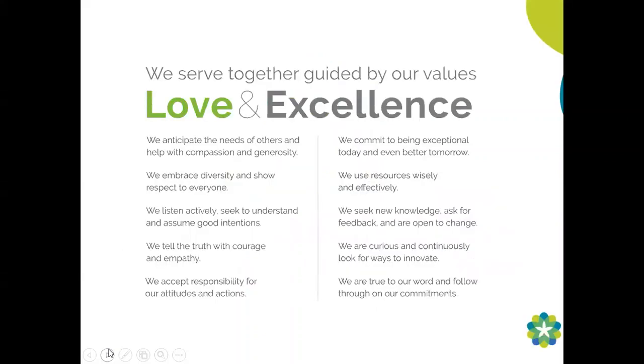The way we do that is with our core values, which are love and excellence, and those are centered around certain behaviors. These behaviors kind of drive us to need a quality management system. For example, if we're trying to anticipate the needs of others and help with compassion and generosity, well, we believe that the needs of others are going to drive us to need a quality management system. That's part of the tea leaf reading we've been doing with some of the national things that are going on.